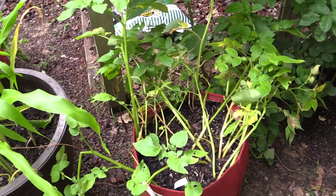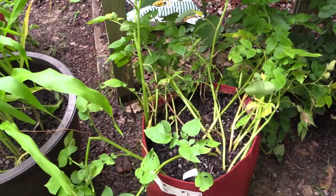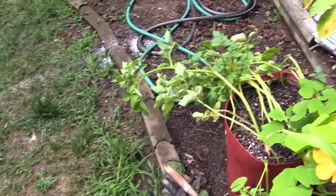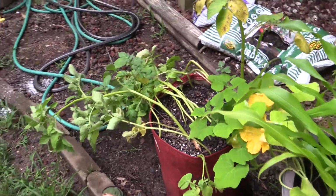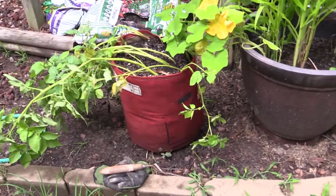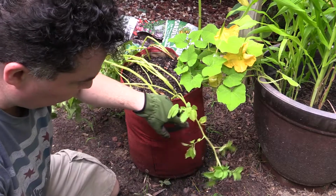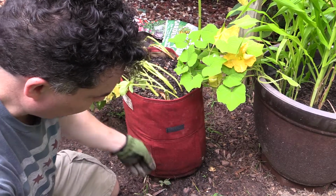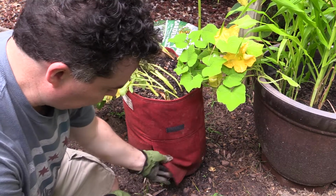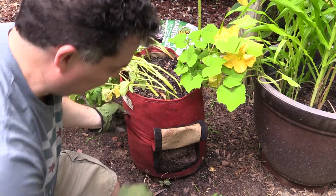Potato plants have been wilting over like this. So I have decided that I need to check to see what's going on. So we are going to open up a bag here. Okay, so grow bags come with this trap door here to help see whether or not your potatoes are doing all right.